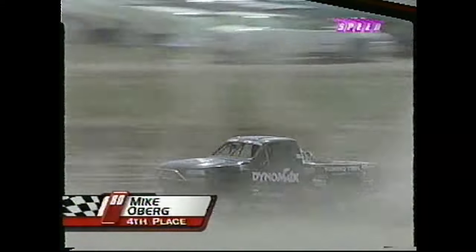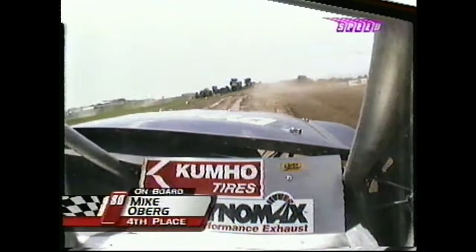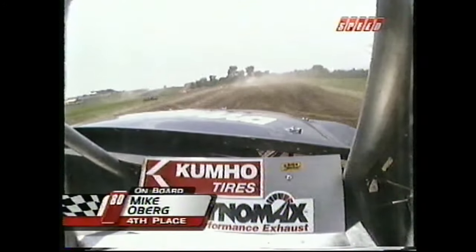And, oh, big move there as Oberg moves up. Got by Janice, so Oberg, who didn't have a great start in the Dynamax truck, now starting to light the fuse a little bit. Yeah, Oberg's starting to get on the gas and run pretty hard. Like I said before, those Kumho tires have done a really good job with all the years of research that BF Goodrich and Goodyear have put into building off-road tires. For Kumho to come in just 2 years and run this strong, they've done a great job with research.